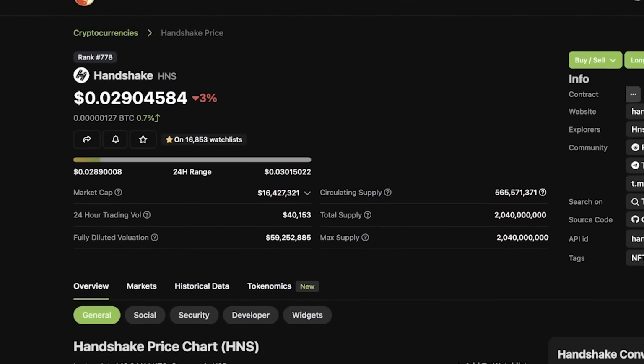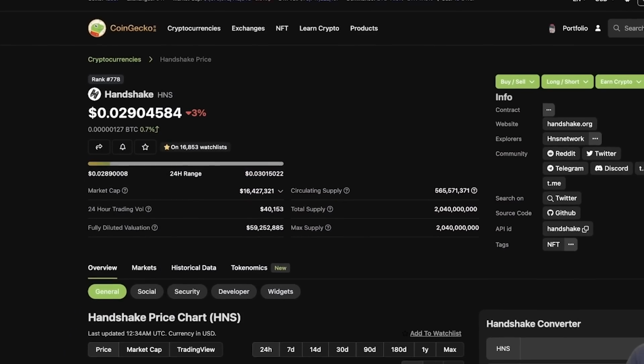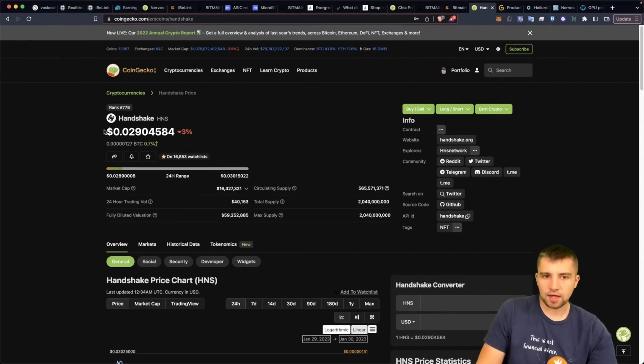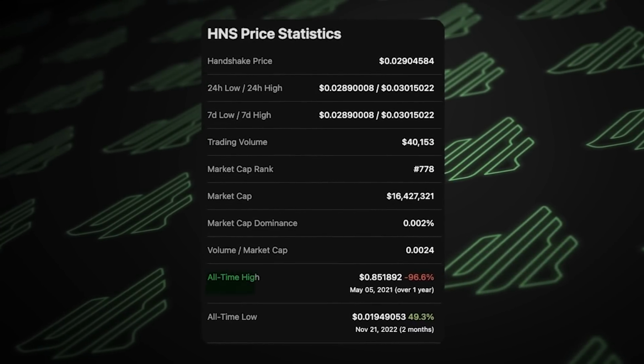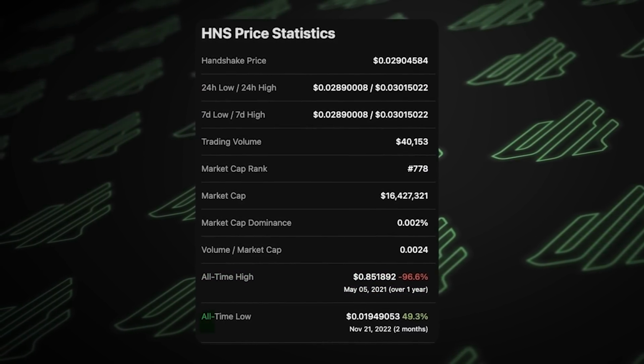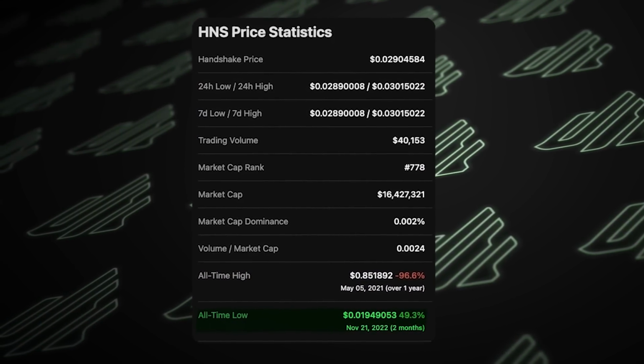To close out number 4, though, I want to talk about Handshake. It's one of the riskier coins, but also one of the biggest upsides by far. It's ranked 778 by market cap. It is down almost 97% from its all-time high. It's only up 50% from its all-time low just 2 months ago.